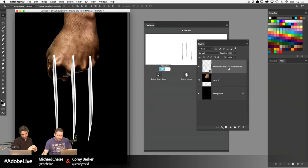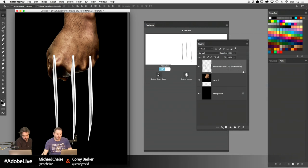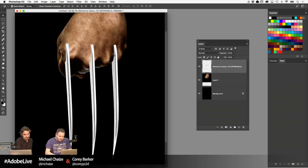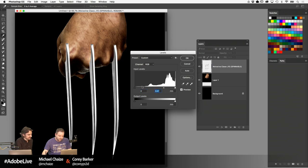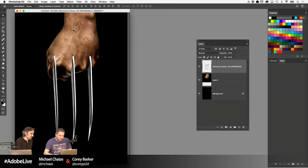But I'm just going to go ahead and rasterize the smart object because we've got to manipulate the positioning of the other two claws, because they're obviously not lined up right. So I'm just going to right click on it and choose Rasterize Layer. Now before I do that, I'm going to do a levels adjustment on these just to darken up the contrast in there. That looks really good. Makes it a little bit more realistic looking.